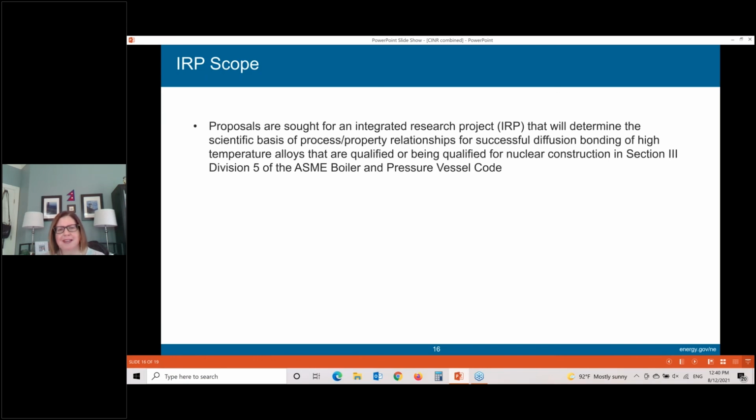Go ahead, Sue. I'm sorry. To add on to what Sam said, our goal with the IRP is to make the results of it as applicable to as many reactor types as possible, and that's why we're not focusing it on any particular reactor type.